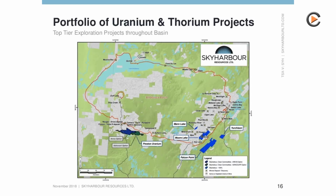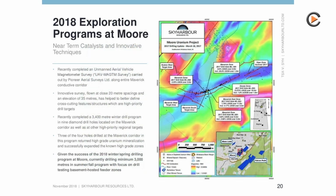When we last spoke, we were in the middle of our winter-spring drill program, so we've since announced results from that, more high-grade results. We've added to the small high-grade zone that we have there. We're looking to add more pounds. We are planning to come out with a resource estimate at some point next year on the project. We're just wrapping up now our summer and fall drill program. We bumped it up from 3,000 to 4,000 meters. Very happy with what we're seeing there.